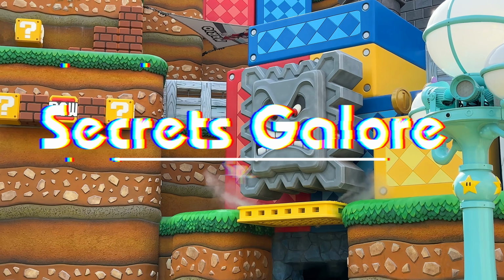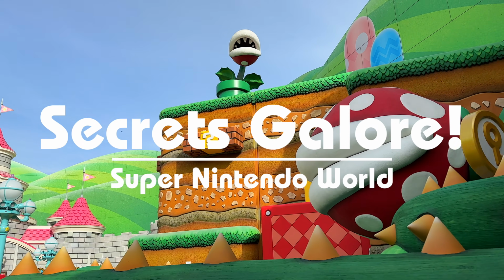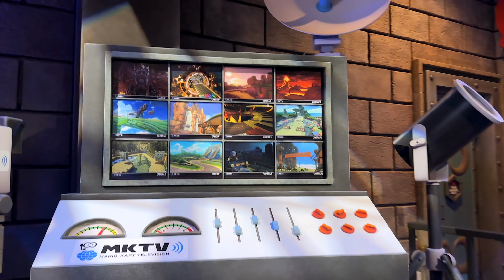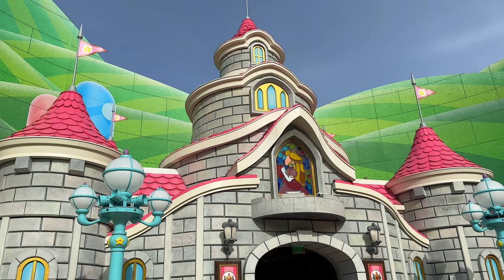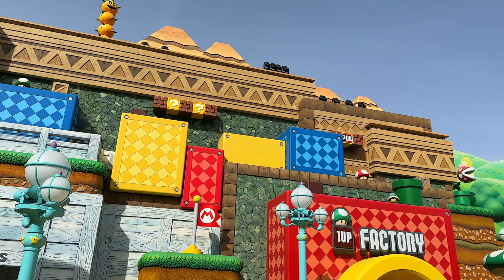The next thing to be aware of is that Super Nintendo World is filled with secrets. Like I said earlier, Super Nintendo World is a lot like being in a real-life Mario game, and Mario games are filled with hidden secrets, so it's only fitting that that carries over here. When you go to the park, be sure to look up and look around everywhere that you go. You never know what you're gonna find.